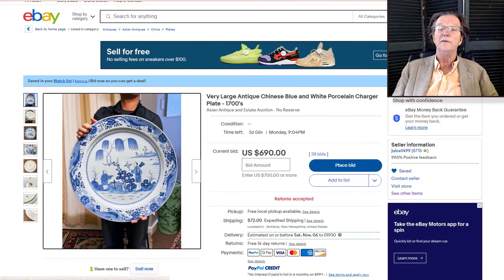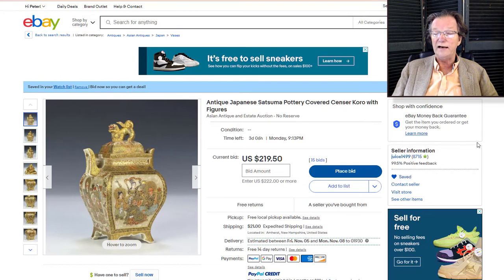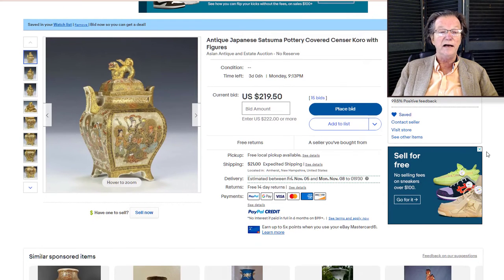But anyway, excuse my language. It's a wonderful-looking plate. And he's got a whole bunch of other stuff up worth checking out. He's got a very nice Satsuma Koyo. It's up to $200. It should do pretty well. It's beautifully done. Nice foot line on top. Looks to be in good shape.